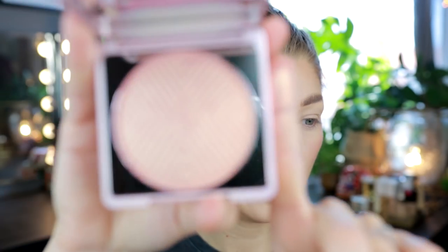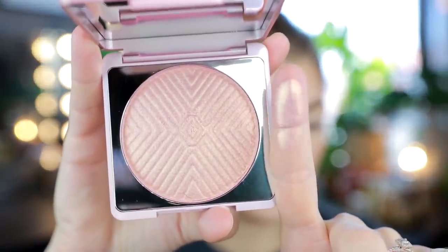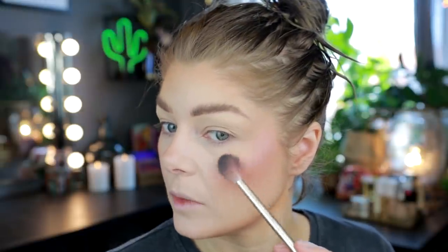Let us see how this one is. Oh yeah, that is very pretty. Very, very pretty. Wow. Okay, that is the one that I am the most impressed by so far. This is more of a powder, like a baked formula, and those are usually better with flimsy brushes. This is the Nabla highlighting brush. I'm gonna use this one and top it with the other one that's a bit lighter. Ooh, okay, this is my favorite so far.